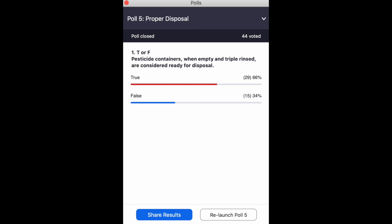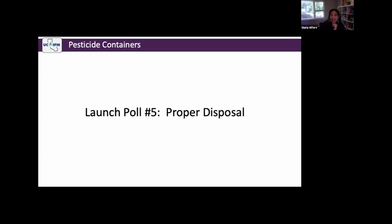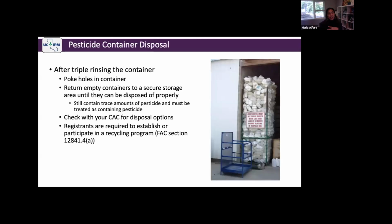The one important factor to keep in mind is that a pesticide container is never really, really clean, right? So now that you have used your product and rinsed it out, we have to ensure that the containers don't get reused. We have to ensure that they don't make it back into somebody's home and used for another purpose, okay?